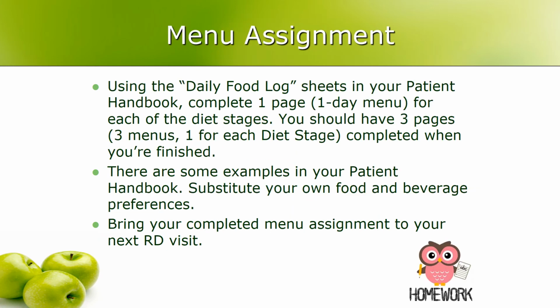So now let's talk about the menu assignment. For every person in the class today, we're going to want you to fill out examples of what you would eat if you were on these post-op diets. So what you're going to find is blank menus in your book, and these are where you're going to create a meal plan for yourself as if you are on stage 1, stage 2, and stage 3.